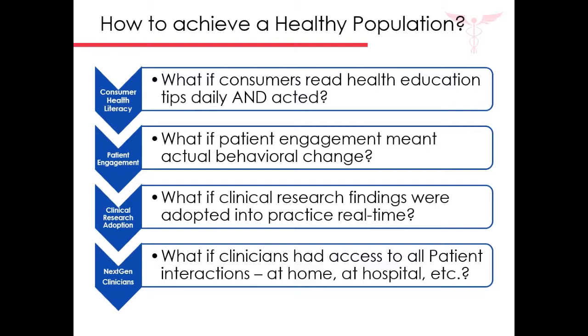And instead of a buy action, and we talk a lot about consumer healthcare spending, instead of that buy action, we're really talking about a do. What is that next step that you have to take?